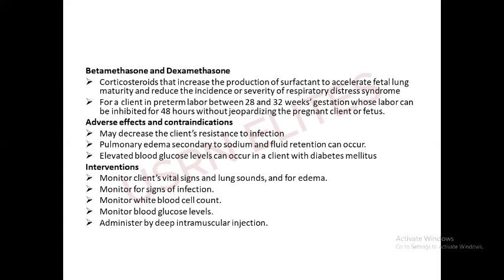Then when it comes to the side effects or the adverse effects, we know that steroids, if you've done endocrine, the first part of endocrine, we talk about steroids, Addison's, Cushing's, and all that. So if you want to look at the side effects of steroids, we know steroids will affect your glucose level, especially if you're having Cushing's. It will lead to increased glucose level. It will also lead to pulmonary edema, fluid can accumulate. You could also have resistance to infection. So you need to monitor for decreased resistance to infection if you are giving steroids to the mother.